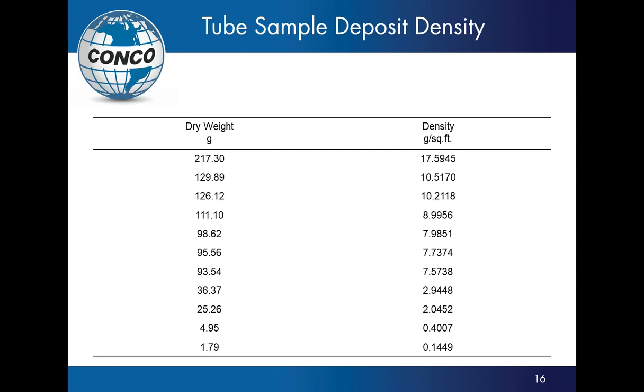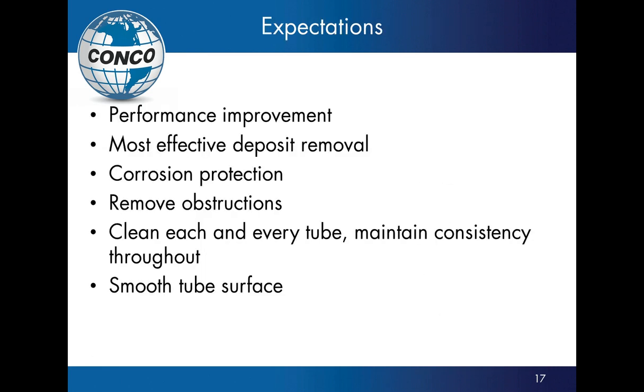Remember, I told you the H brush is great when you're cleaning out silt and mud, as long as it isn't too heavy. Then you're smearing it. So you want to know that application up front.